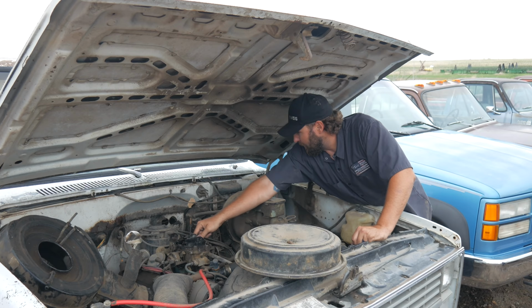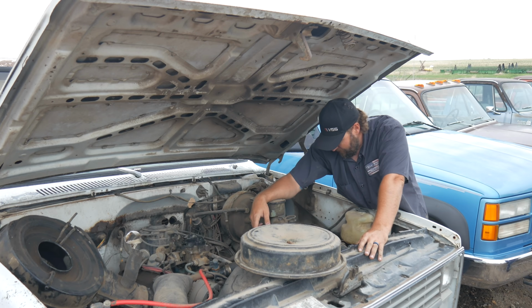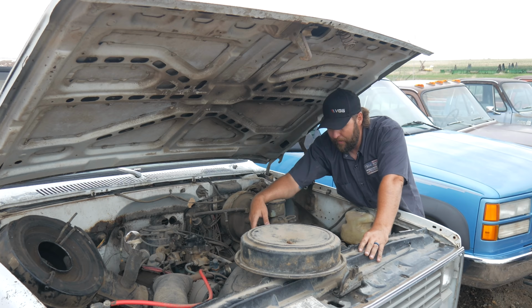Lightning Rider's all here. Plugged in. It's got the Delco Remy still. So that's probably as old as me. Seems fine. So I mean, we've got a complete small block Chevy that seems to be in operable condition.